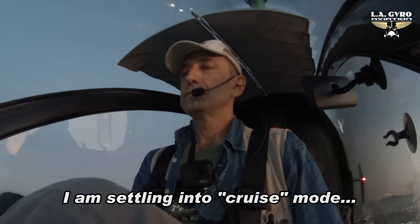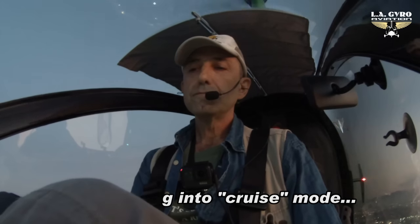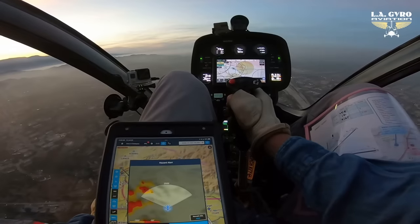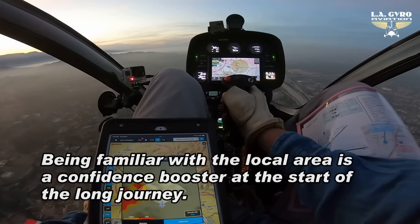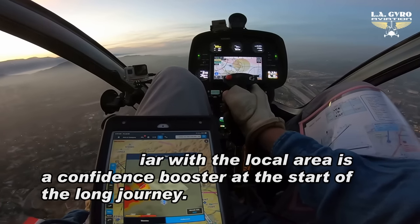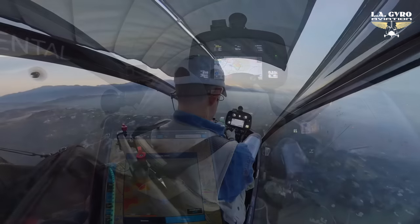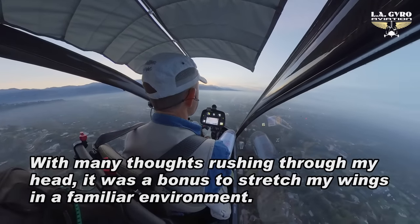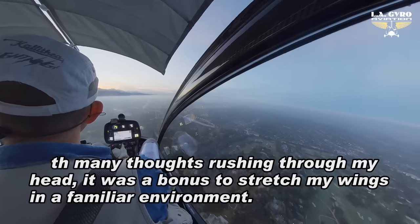Soon after departure, I'm starting to settle into cruise mode. The anticipation of the journey ahead of me puts butterflies in my stomach, so being familiar with the local area at the start of the long trip is a great confidence booster. With so many thoughts rushing through my head, it was a bonus to stretch my wings in a familiar environment.